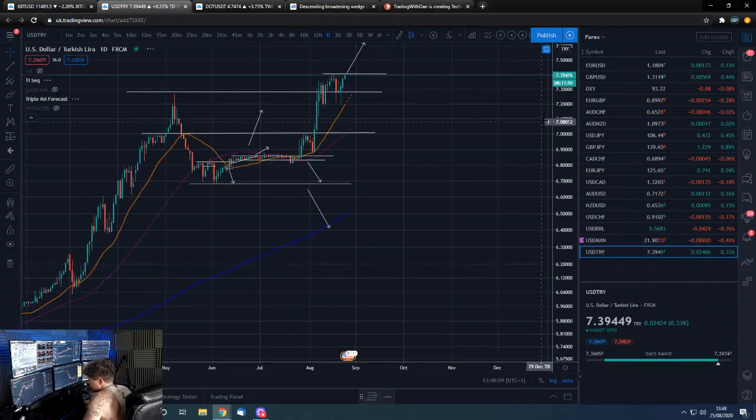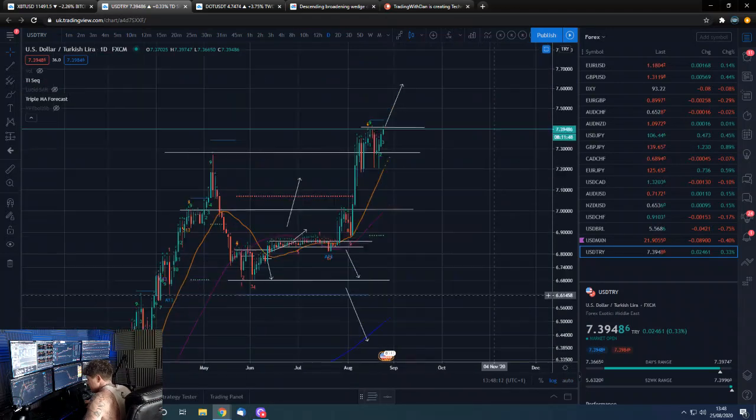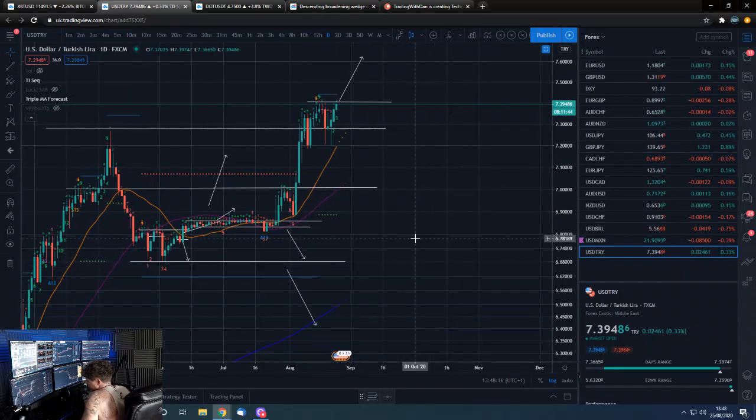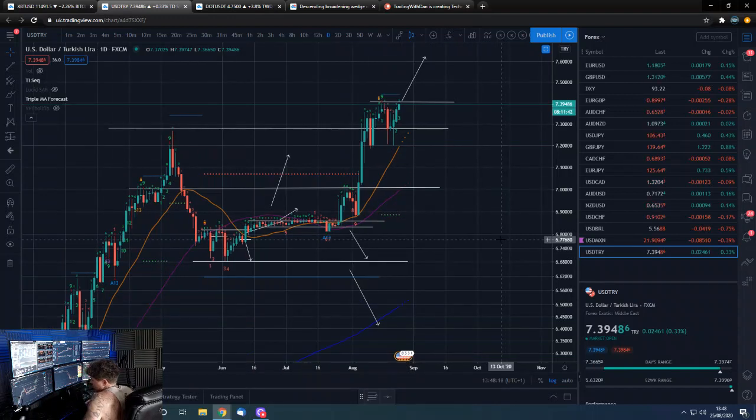US dollar, Turkish lira, right? This is the problem. This is an important one. I think this one is driving. I've seen credible sources say the Turks are getting out of their currency. They are basically hedging their currency into Bitcoin. So when they're hedging back in and out, they're not just staying in it constantly.